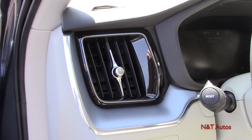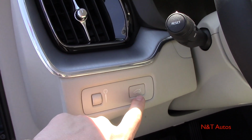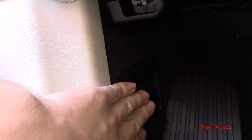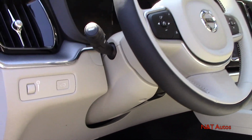On the left of the dash, we have an air vent and some brushed stainless steel look trim. We have our gauge dimmer and a trunk release. Down here, of course, we have our pedals, and sneaking off to the side is our hood release. You can also see underneath the steering column is the release for the tilt telescoping steering wheel.